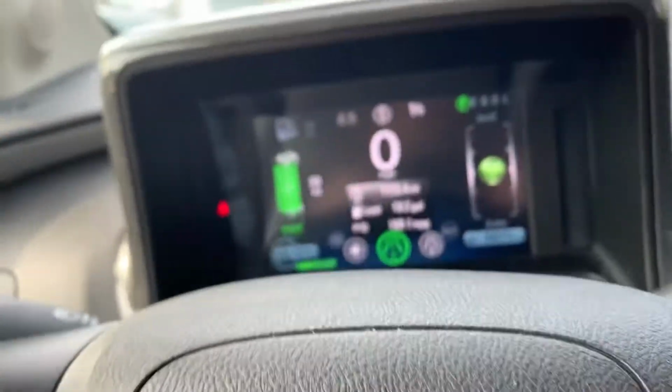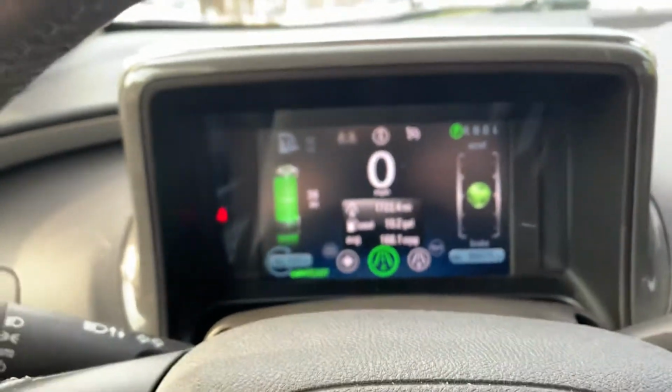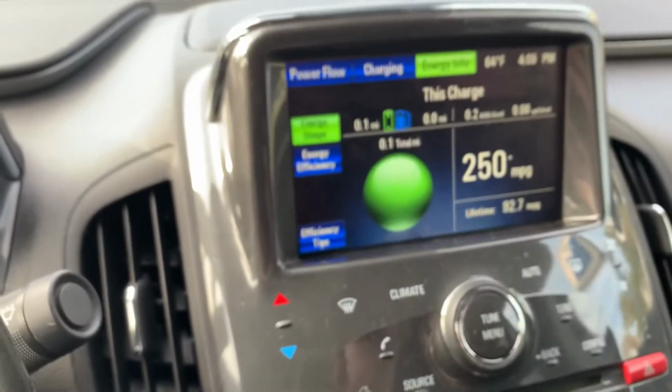Okay, let me try to get back in focus here, what I was telling you. So you have, let's see if we can focus. Yeah, I don't know why it's out of focus so bad.